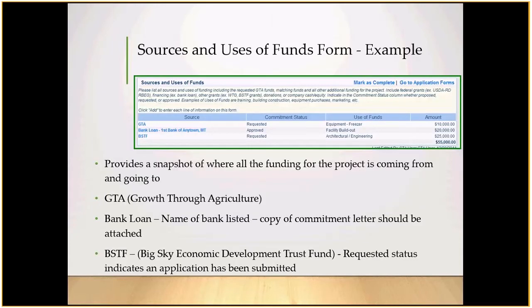Okay, so here's an example. It provides a snapshot of where all the funding for the project is coming from and where it's going. We've got Growth Reg on the first line, a bank loan that's been approved for the facility build out, and, for example, a Big Sky Trust Fund grant for some architectural and engineering, and it just states that it's been requested, indicating that an application has been submitted but a final funding approval has not been received.